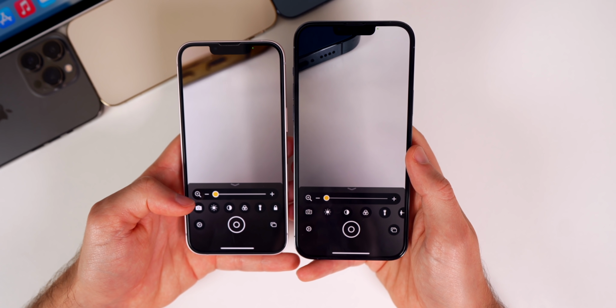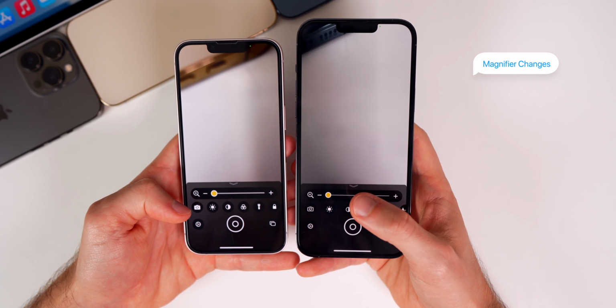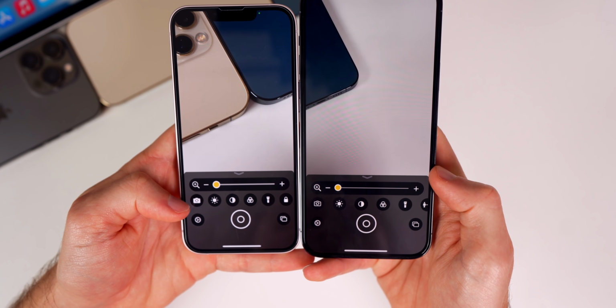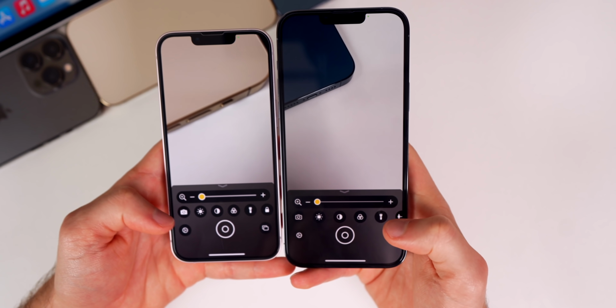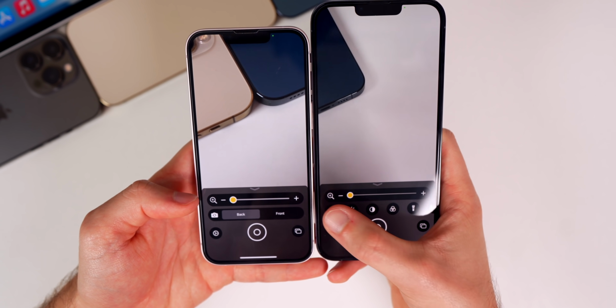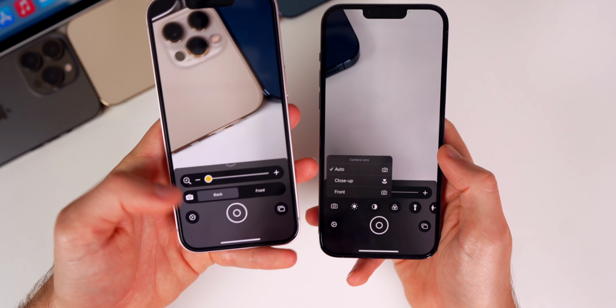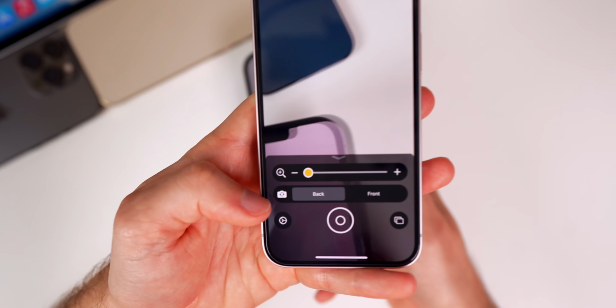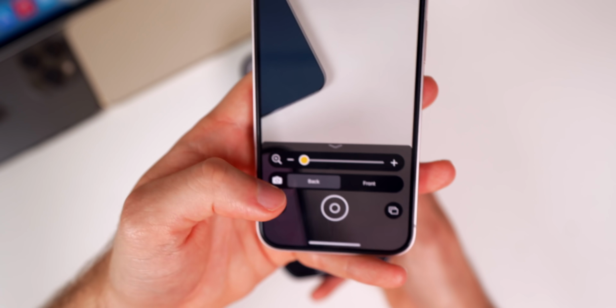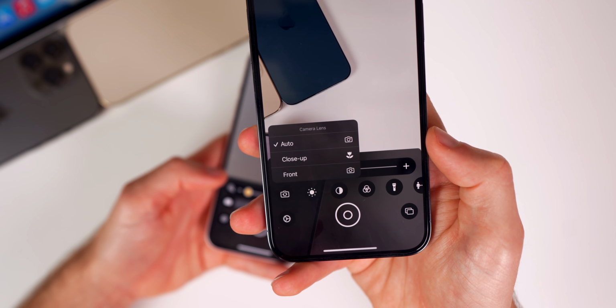Also new in 15.4 are multiple changes to the Magnifier application. So if you go into Magnifier right here, you will see instantly some changes to the glyph icons. You can see number 1, that the camera picker has been changed, the glyph icon, and then also when you tap on that, you can see right here that it's been changed from just showing this UI right here, where it just says back and front, and it just opens up to the side like that, to this new way of showing that menu, and it's much cleaner.